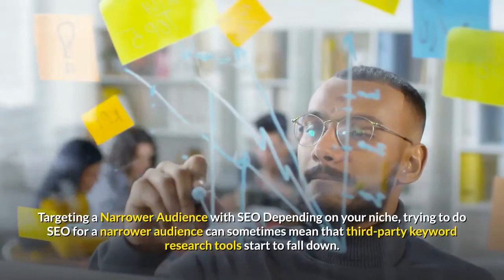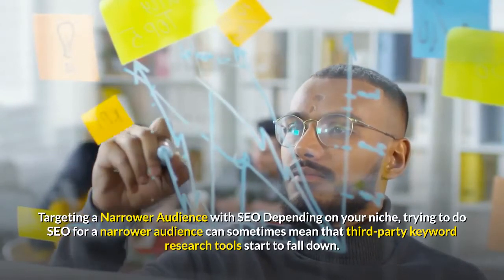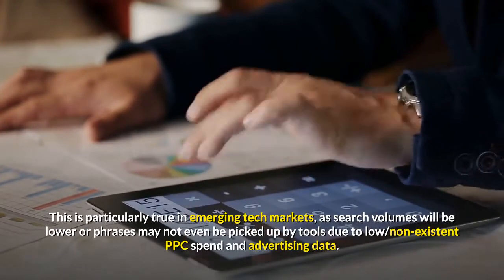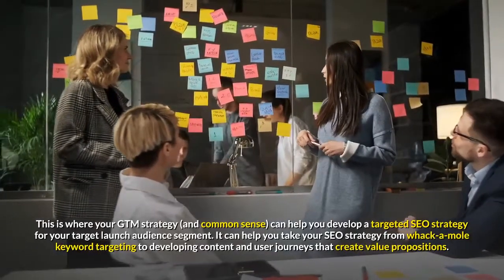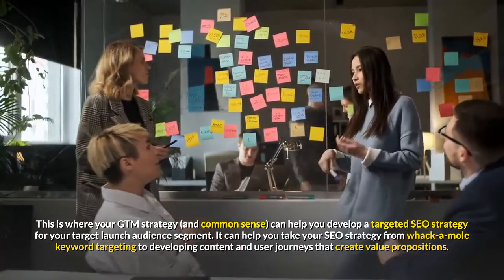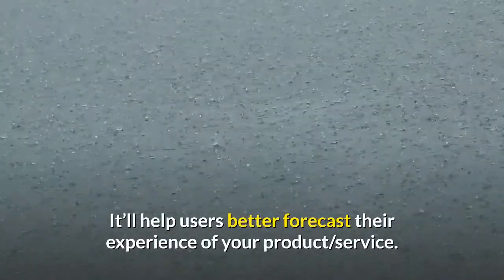Targeting a narrower audience with SEO. Depending on your niche, trying to do SEO for a narrower audience can sometimes mean that third-party keyword research tools start to fall down. This is particularly true in emerging tech markets, as search volumes will be lower or phrases may not even be picked up by tools due to low, non-existent PPC spend and advertising data. This is where your GTM strategy, and common sense, can help you develop a targeted SEO strategy for your target launch audience segment. It can help you take your SEO strategy from whack-a-mole keyword targeting to developing content and user journeys that create value propositions. It'll help users better forecast their experience of your product, service.